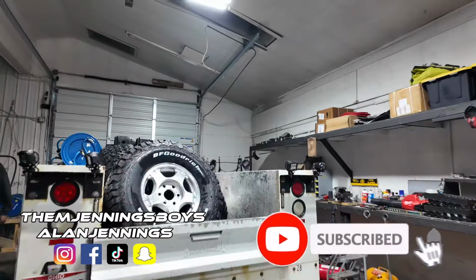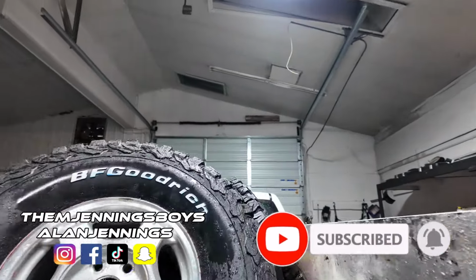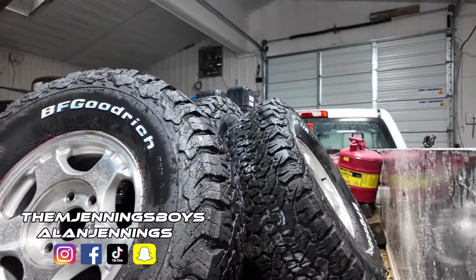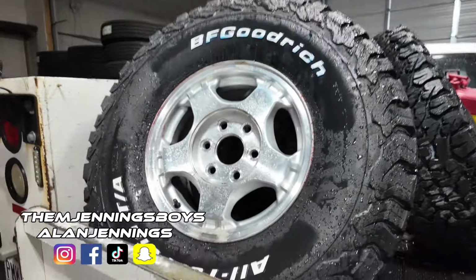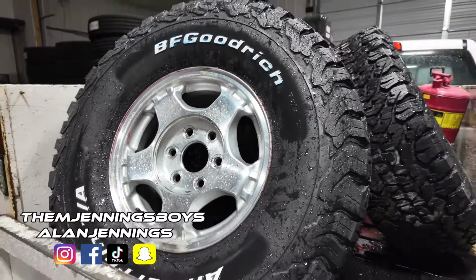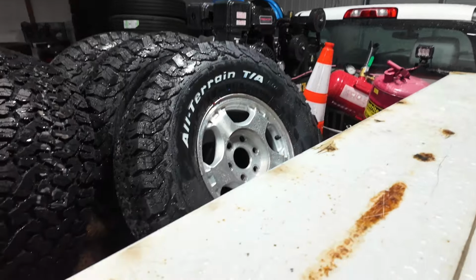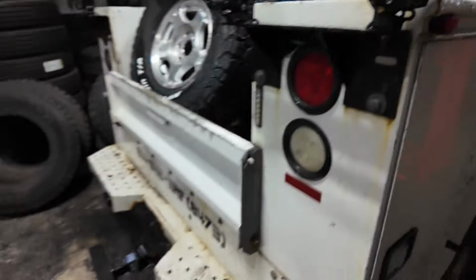Just like that, clockwork, y'all. We just ordered the tires today. We already got them here, and we got them mounted already. Literally like clockwork. We're going to be mounting these up tomorrow on a short bed. I can't wait to see what it looks like.